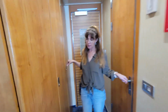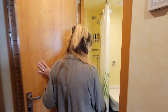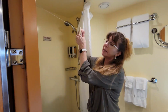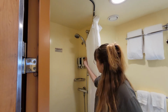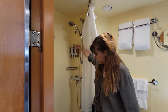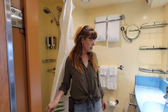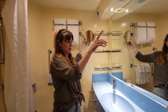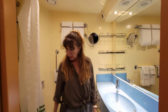And then last but not least, the bathroom. So in the bathroom here, you do have the shower, the clothesline, and somebody left us some clothespins for the clothesline. That was nice. Of course, it's got the soap dispenser and the shampoo dispenser, and the shower curtain that likes to attack everybody. The towels, the mirror that comes out, and then some shelving. No hidden cabinets in the bathroom this time, so it's pretty normal sized cabin bathroom.